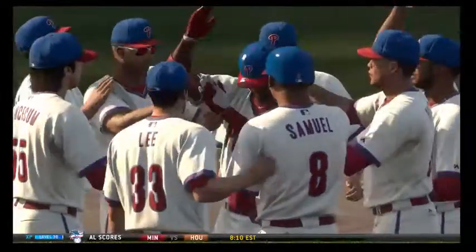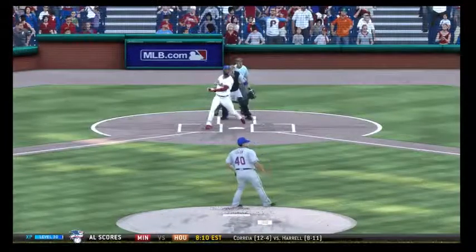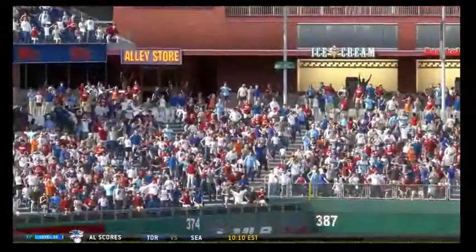But this is just a great finish to this ball game. No hesitation there rounding third. Wasn't even thinking about stopping. And he comes all the way around to score from first base with the winning run.